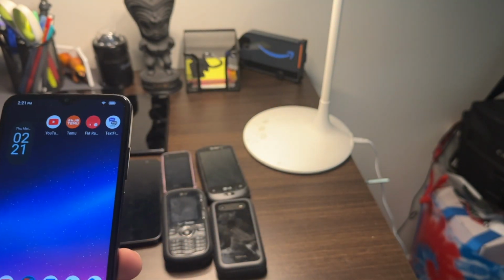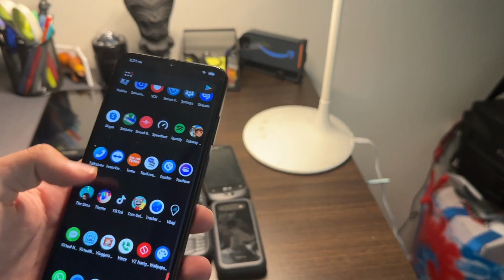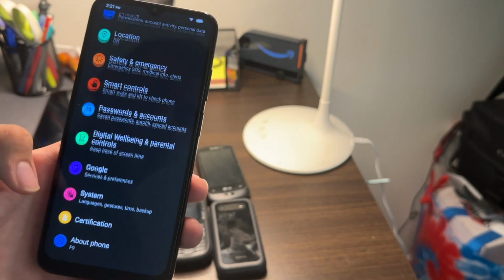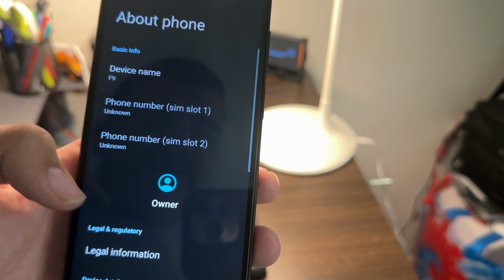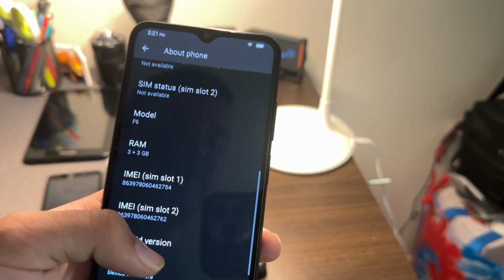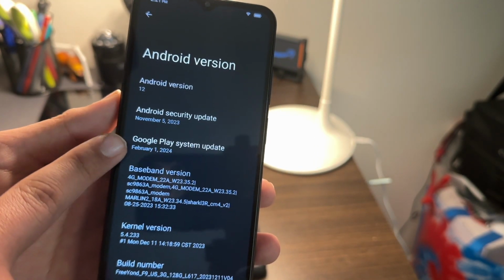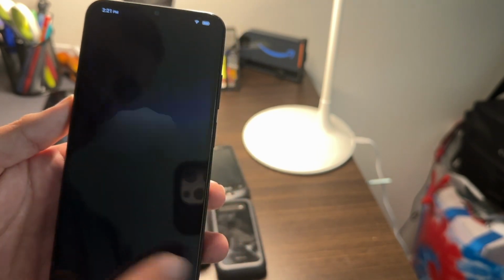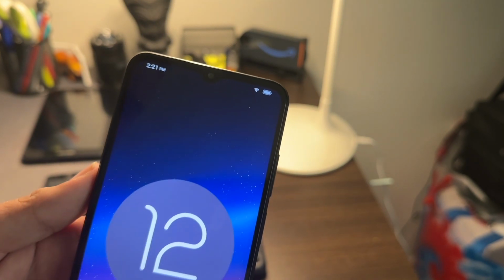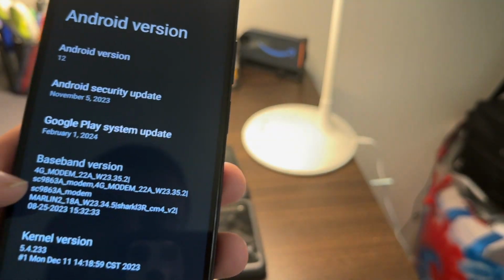It's a fun phone to mess around with, which is why I got it. Because, I mean, free is free after all. If I go to settings, this runs Android 12 Go. This one is one of my only ones that actually runs Android Go. And this phone I don't really mind showing the IMEIs. It has an Android security patch of November 2023. Has a February Google Play update, and you can do, there you go, the Easter egg. That phone I forgot to do the Easter egg on, but that's okay.